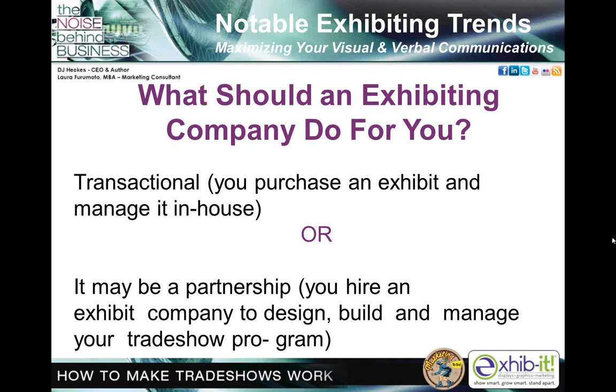And one of the second things to consider is you may want to think about a partnership with the exhibit house that you hired to build, manage, and handle your entire show management program, where all you essentially have to do is show up and do what you do best, which is work the booth at the show.